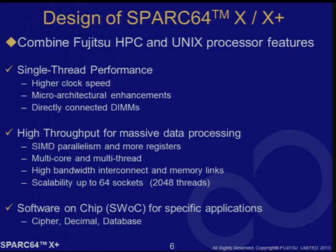The design concept of the SPARC64 10 and 10+ is to combine Fujitsu's HPC and UNIX processor features. Our goal was to achieve both single-thread performance and high throughput. For single-thread performance, SPARC64 10+ runs at a higher clock speed. We have enhanced the microarchitecture in several areas. As with the SPARC64 10, the CPU is connected directly to the DIMM to reduce the memory access latency.